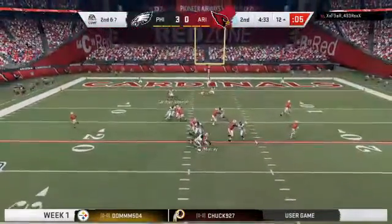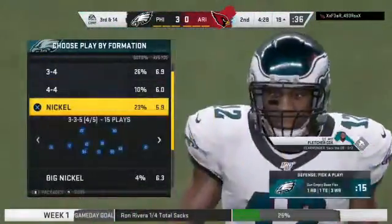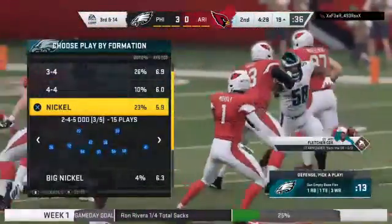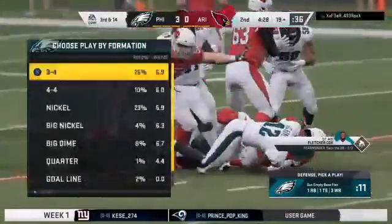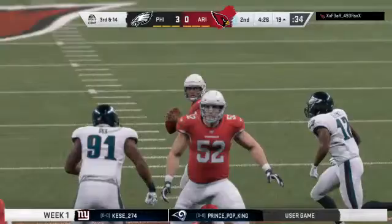On 2nd and 7, Murray under a heavy rush, and down he goes. But nothing hurts a good drive quite like a big loss on a sack, does it? Now they're looking at a 3rd and long, and suddenly the momentum shifted to the other side of the football. And old Mo is a very, very fickle man.